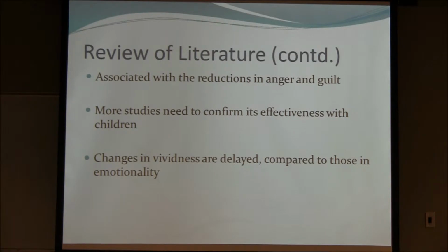Along with treating depression, anxiety, and stress, the effects of EMDR were associated with reductions in anger and guilt. Modifications to EMDR were made later on to better suit its use with children. However, unlike the high regard it received amongst adults, its results with children were inconclusive compared to those with adults.